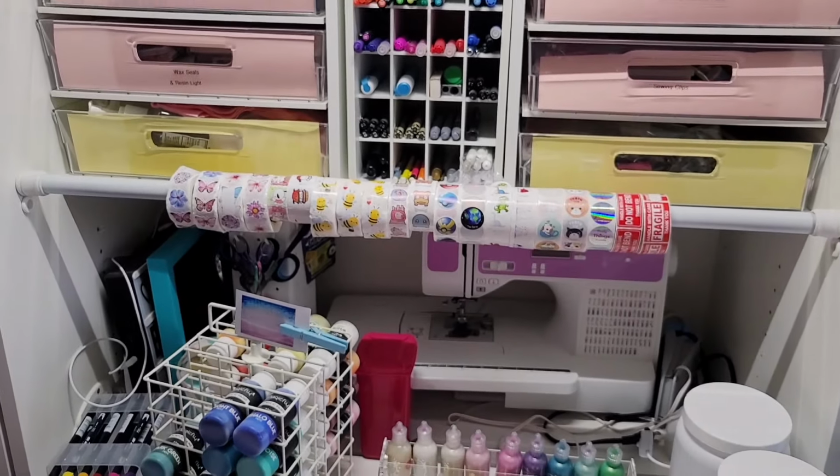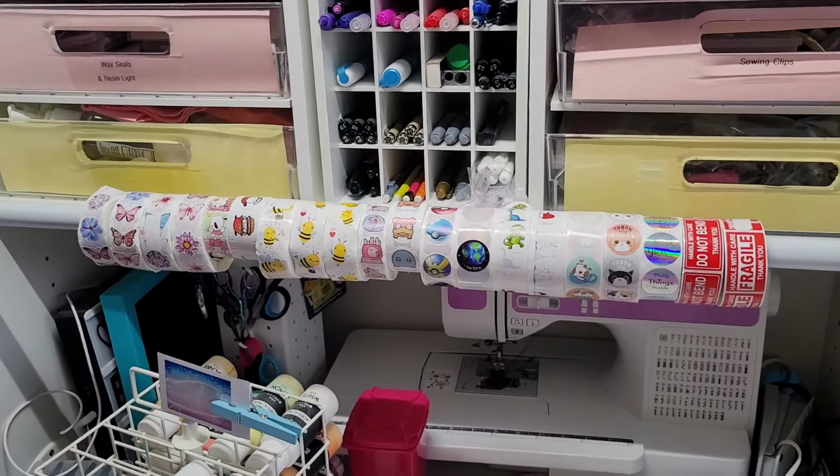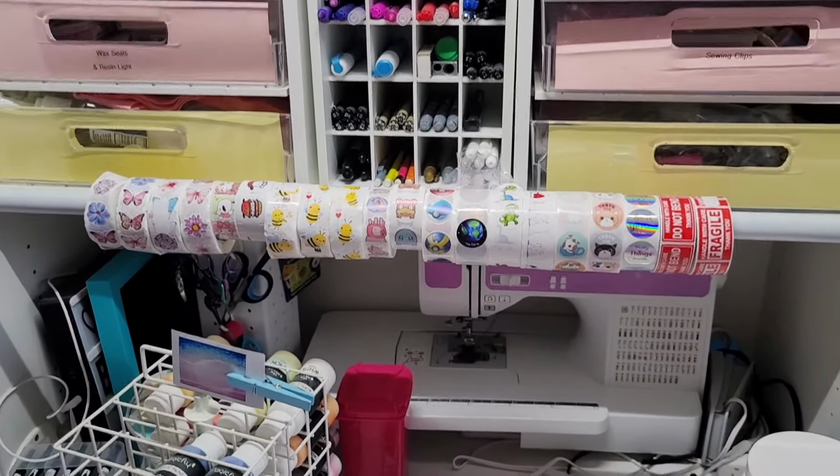In case you have sticker rolls and you're just like, well, how do I organize this? What do I do with this? This is my method. I'm sure there are other methods. If you have another method that you think works really well for you, comment down below.